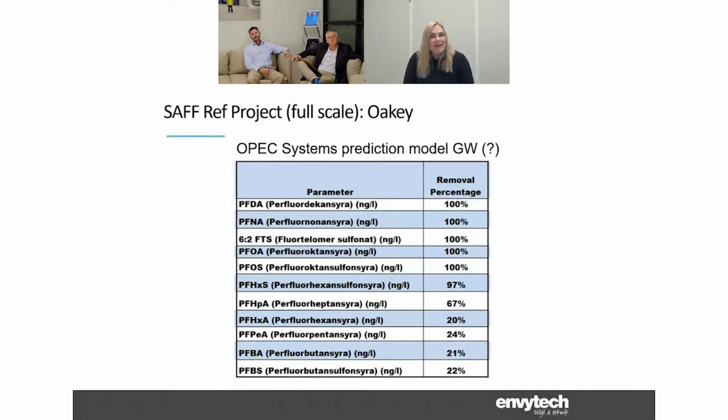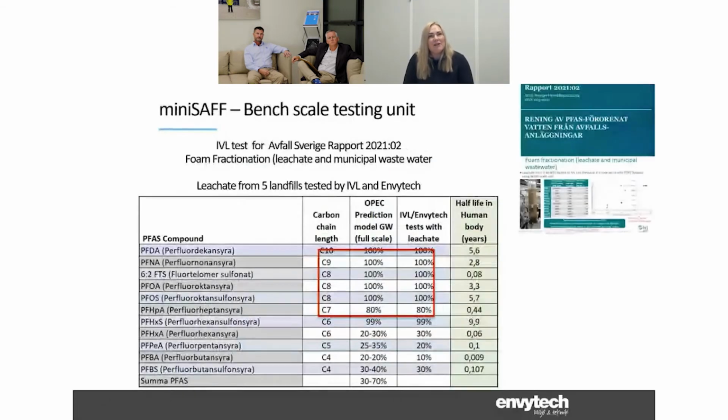And so we started, and already the first trial was really interesting. It was the IVL, the Swedish Environmental Institute, who was doing a report for the industry. And we got to trial together with the IVL about 5 leachates from all over Sweden, very different ones also. And this is a slide that I stole from IVL as they did their presentation, and redid it just a little bit just to be more clear.